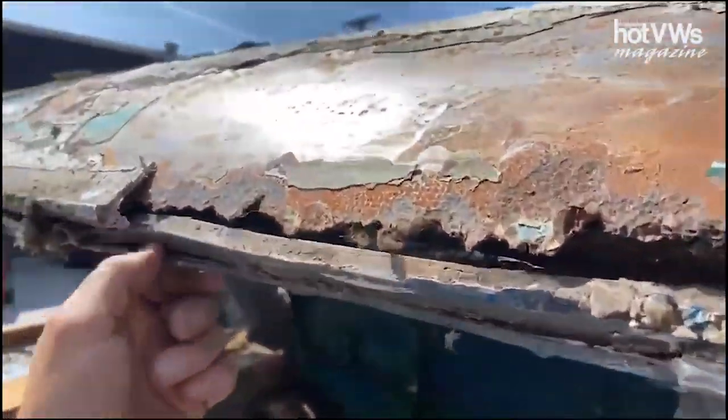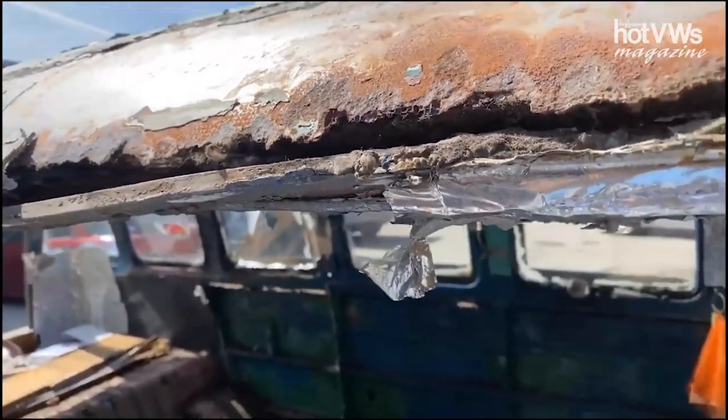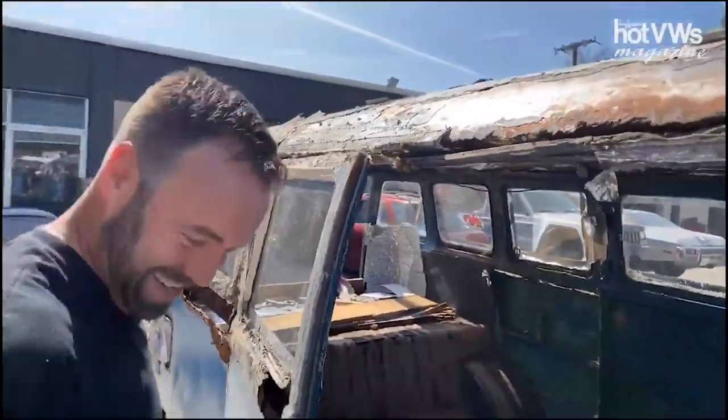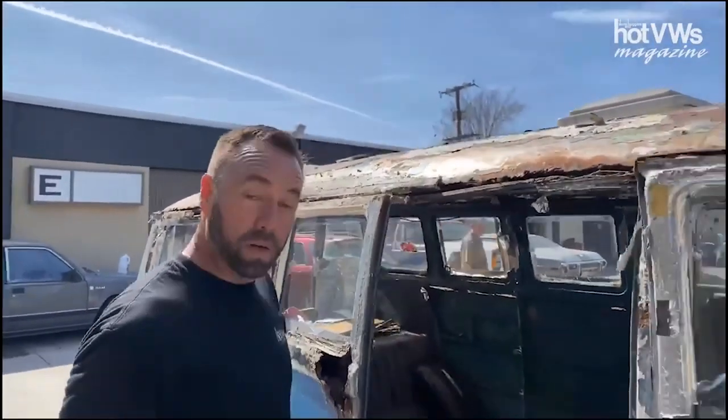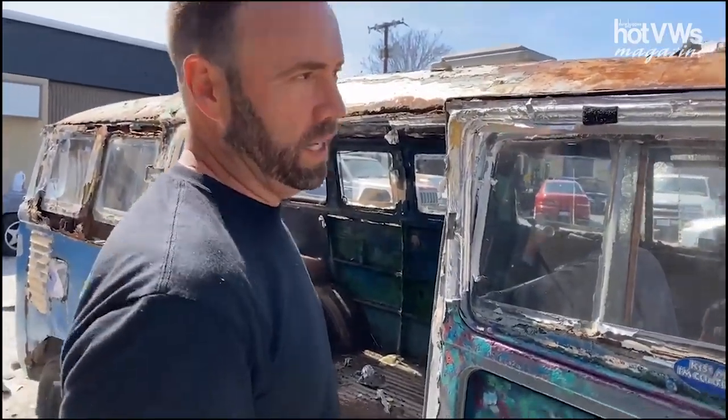Testimony to good old German seals, still sealing this bus up. Yeah, not too bad, you know. So what do you think, you guys? Restore it? Bring it back to life? Of course. It's everything else in code. Yeah, it's 15 windows.